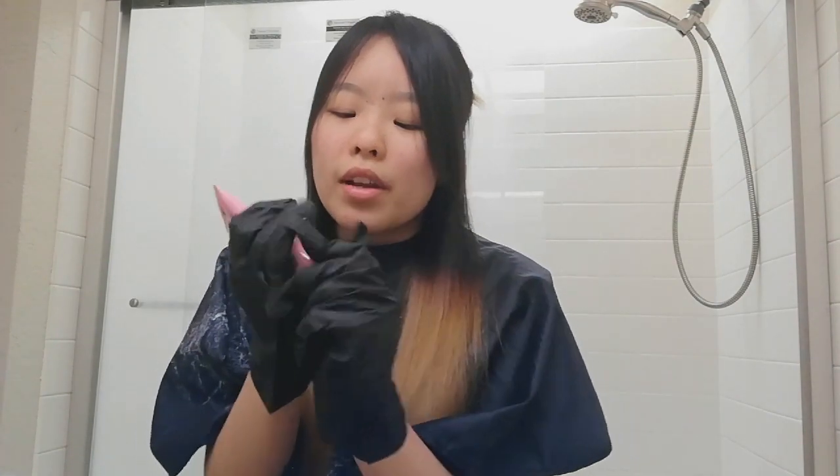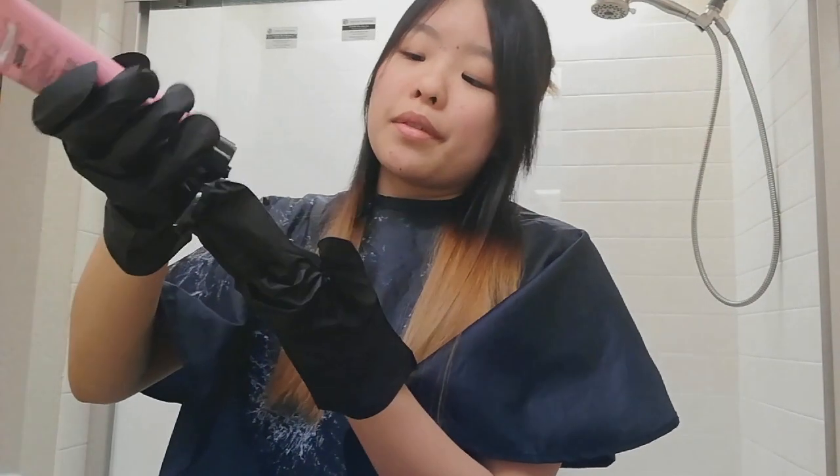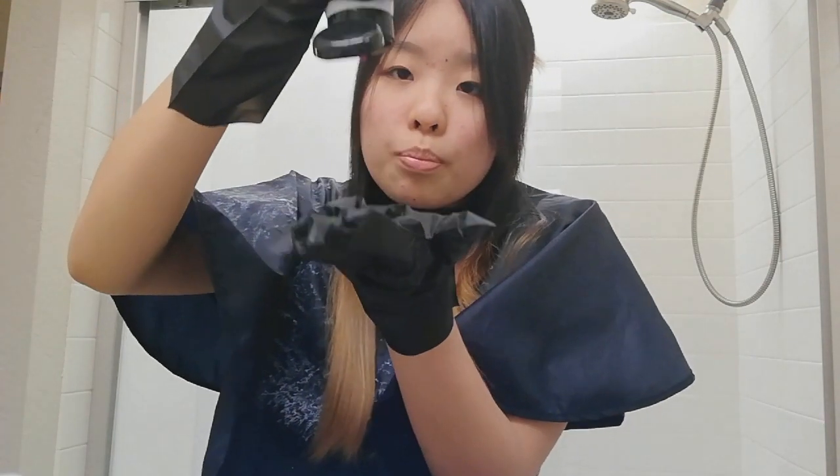Why do I want to sniff everything? Let me open this and sniff. Get a good whiff. Actually, I can't open it. I feel like it's going to be really patchy, but whatever. Let's get the first gloop.